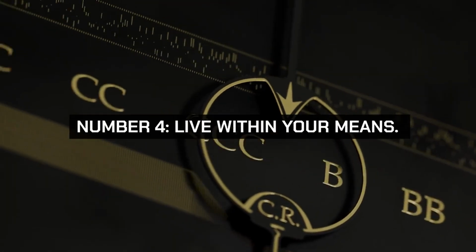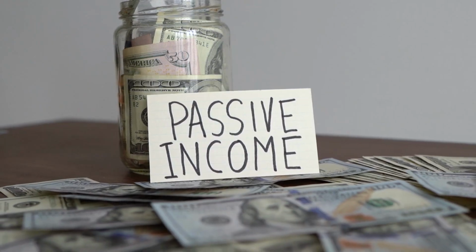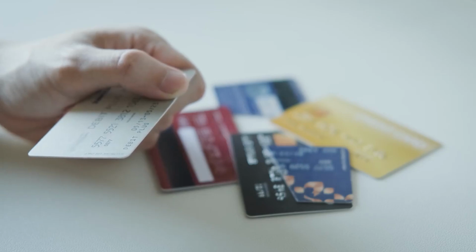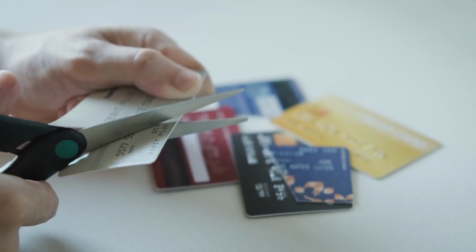Number 4. Live within your means. Avoid lifestyle inflation and keep your spending in check. Focus on living within your means and saving the rest. Avoid debt by using cash or debit for everyday purchases and only using credit cards for planned expenses that you can pay off in full each month.